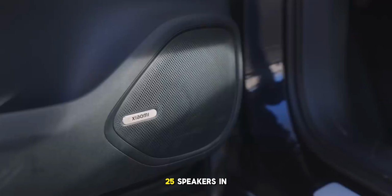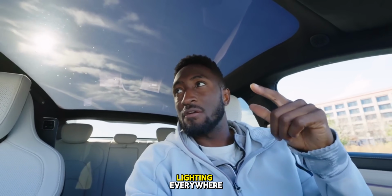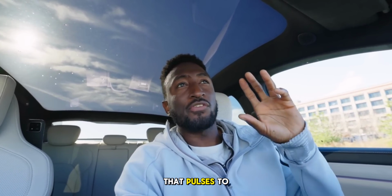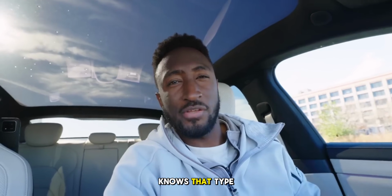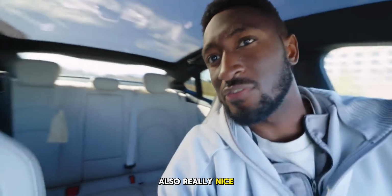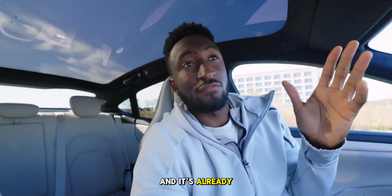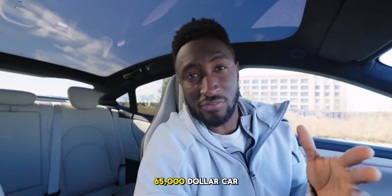The headliner is all Alcantara everywhere. And there are 25 speakers in this car that sound really good, and ambient lighting everywhere that pulses to the bass of your music in the colors of the album art of the song that's playing, because it's connected to the car and it just knows that type of thing. And that's not even mentioning the backseat experience of this car, which is also really nice. Those screens for the rear passengers are Xiaomi tablets, because of course they are. I haven't even driven it yet, and it's already feeling like a $60,000, $65,000 car.